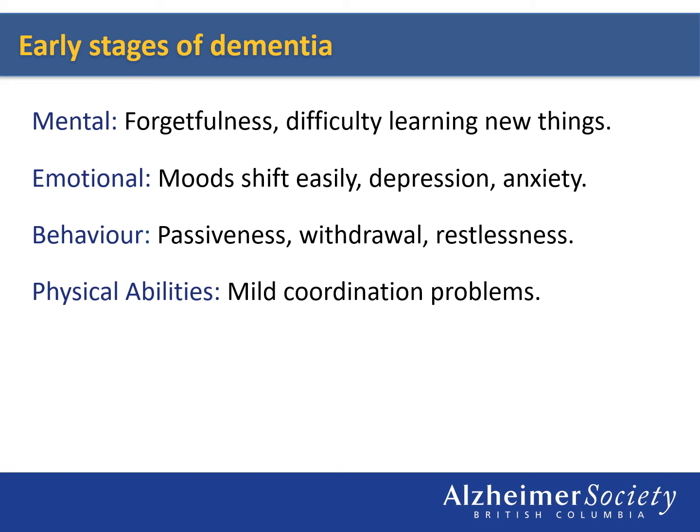So in the mental arena, in the early stages of dementia, someone may experience mild forgetfulness. They may begin misplacing objects. You may notice a limited attention span and the beginnings of communication difficulties as they struggle more to find the right word. And they may have difficulty learning new things and following conversations. There may also begin to be problems with orientation. For example, someone may become lost much more easily.